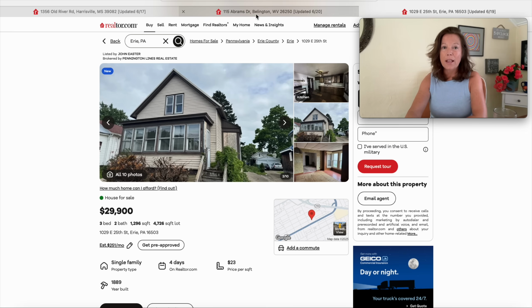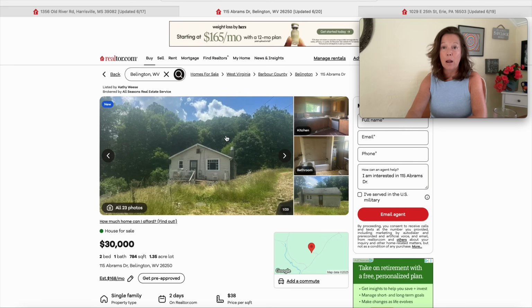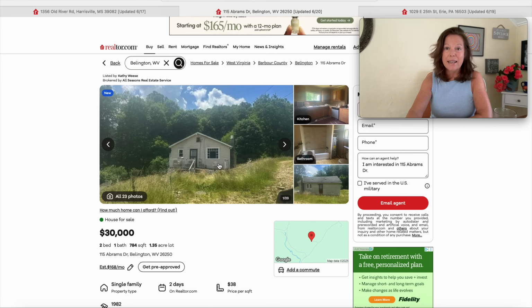Now we're headed into West Virginia. Look at this place. This one's sitting on 1.35 acres of land, 2-bedroom, 1-bath for $30,000. And we have to remember, we're getting the house, the well, the septic, and our utilities. And this is fresh off that listing press too. Only on the market 2 days, built in 1982. And this house has 784 square feet, 2 bedrooms, and 1 bathroom at 115 Abrams Drive, Belington, West Virginia 26250.